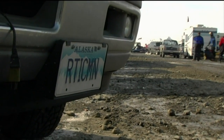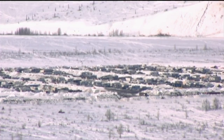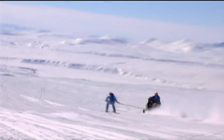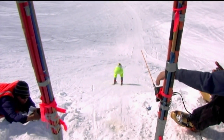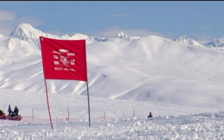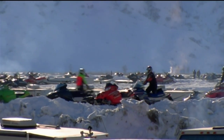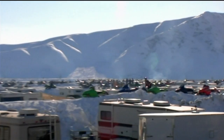Arctic Man has been called Alaska's Mardi Gras. In its 20 years, it's become an extreme sports spectacle, attracting thousands to the Hoodoo Mountains of the Alaska Range. Okay, Dylan, come on up, everyone! It's part competition, part campground, and big part party. If Alaska had a festival to honor the snow machine, this would be it.